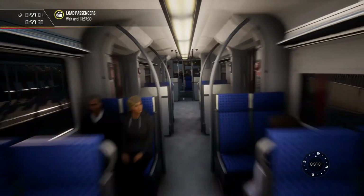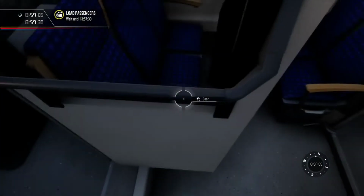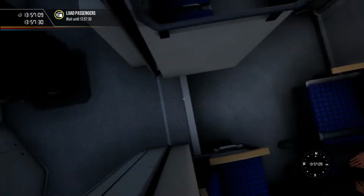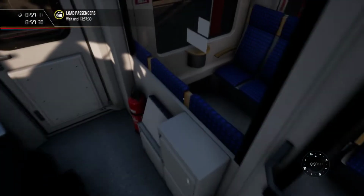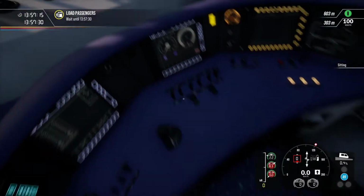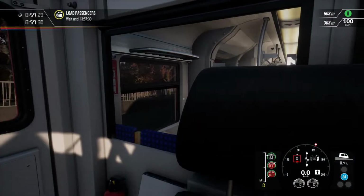Gonna get ready to go now. Just locked myself out of a cab. Got a nice seat going on there. Right, so I'm just gonna close the doors. 3, 2, 1, close. Get them doors closed. And off we go.